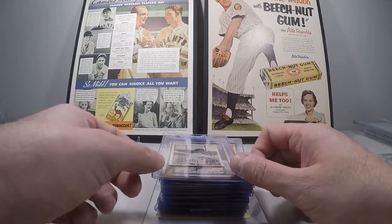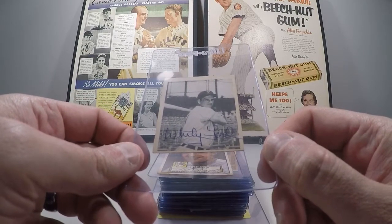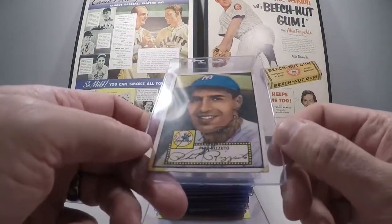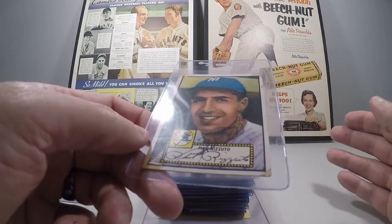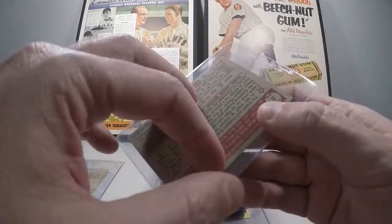So, all right. A couple weeks ago, I picked this up. This is a 1948 Bowman Ralph Kiner rookie, signed by Whitey Ford. Kind of interesting there. This card I picked up actually came out of a deal. This is a '52 Topps, low grade Phil Rizzuto, but the autograph is there. It's visible, and it's pretty cool. Love the '52 Topps.